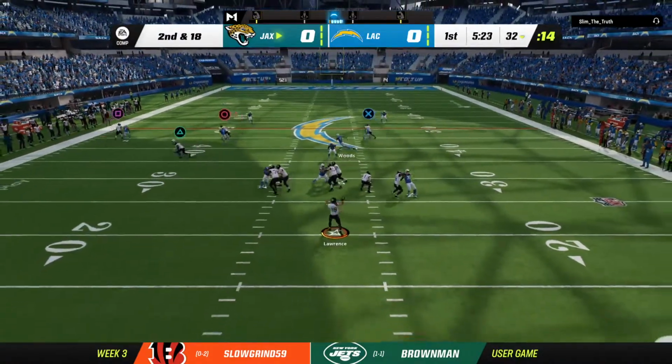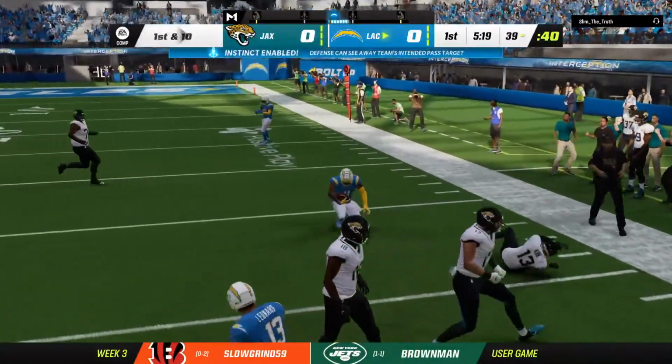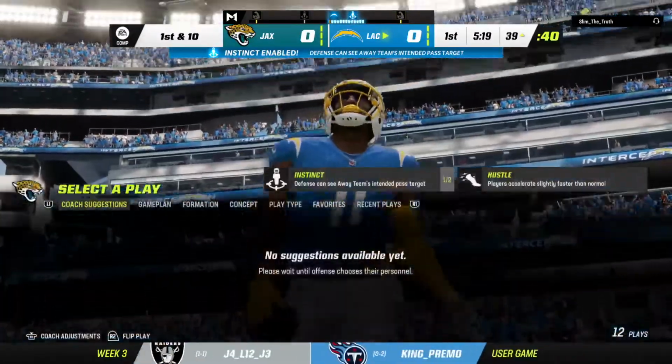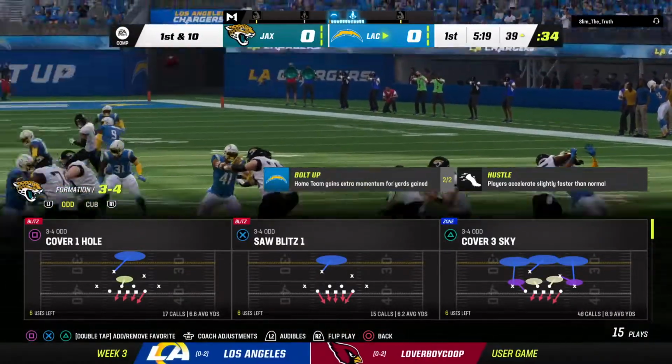After the sack on first down, Lawrence. But it's intercepted. He was trying to get it to Ridley. Picked off by Michael Davis. And the Chargers are going to take possession of the football. They're trying to resurrect his confidence. Last week was a disaster. 5 interceptions in that loss.